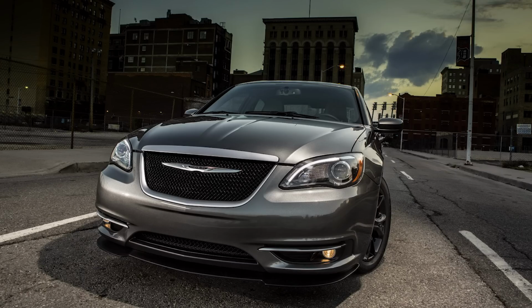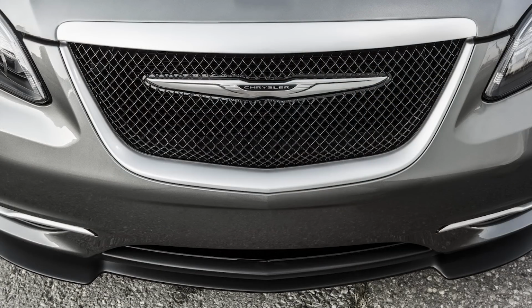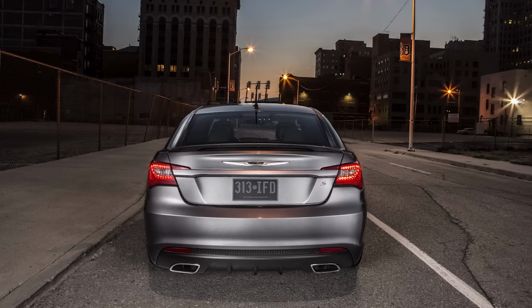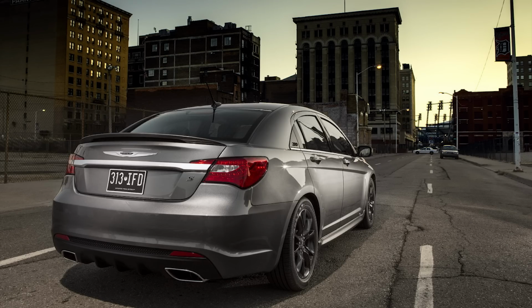This was a collaboration with Detroit clothing company Carhartt, who added water-resistant black fabric seats, logos in the back of the seats, and diesel gray accent stitching. Mopar tweaked the fascias, added new semi-gloss black 18-inch wheels, along with a deck lid spoiler, black mesh grille, stiffer suspension, and unique badging among other things.